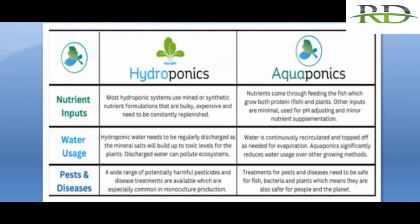Next, hydroponics. So, what is the basic difference between hydroponics and aquaponics? As we all know, hydroponics is a system in which we grow agriculture or horticulture crops without soil. Plants need nutrients, so in hydroponics, we add the nutrients from outside. But in aquaponics, the nutrients come from the aquacultural waste. So that is the basic difference between hydroponics and aquaponics.